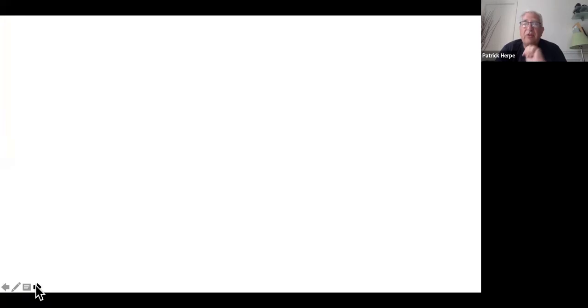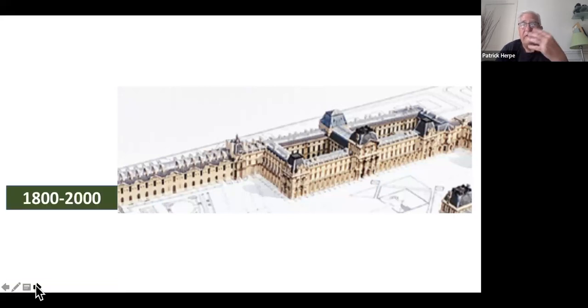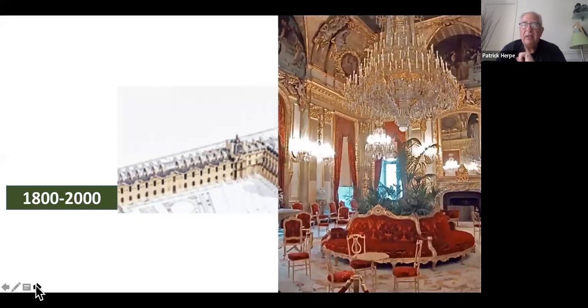The fourth room, and the last room, I encourage you to visit in the Louvre is in the wing built by Napoleon III. So it is the apartment of Napoleon III, which was done in the 19th century. It was finished in 1870, but it is also going to go till nowadays because we are going to cover that partially. And so this is the apartment.